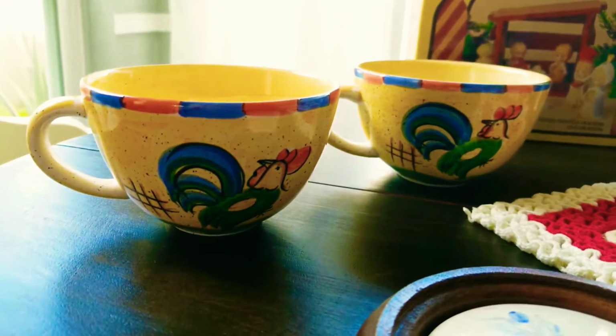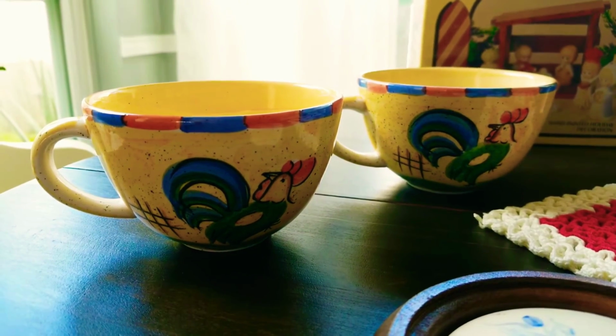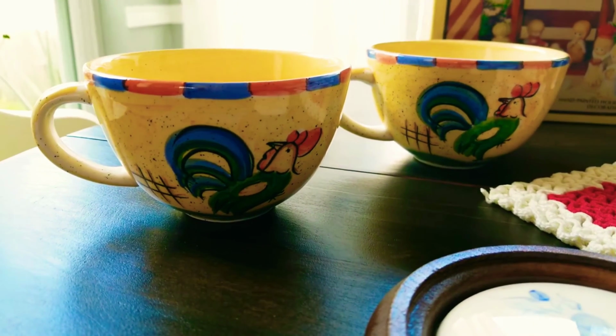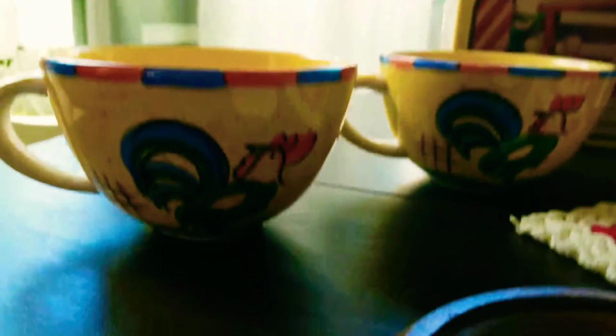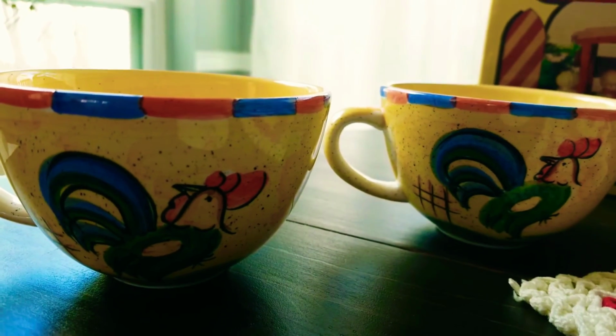I did end up going to the Higgins South store and I didn't find anything that was catching my eye. So that's the reason why I went to the Higgins North and saw those. And I just love the fact that they are super big mugs. And you know, my daughter loves chicken, so why not?